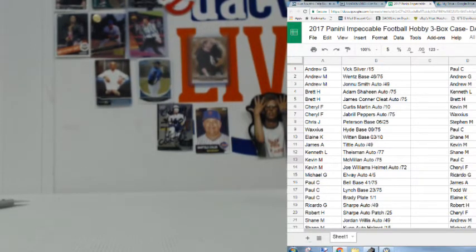Paul C. with the Wendt base, 46 of 75. Cheryl F. with the McMillan auto out of 75. Ricardo G. with the James Conner cleat auto out of 75. James A. with the Theismann auto out of 77. Todd W. with the Lynch base, 23 of 75. Elaine K. with the Jonnu Smith auto out of 49. Robert H. with the Sterling Sharp auto out of 49.